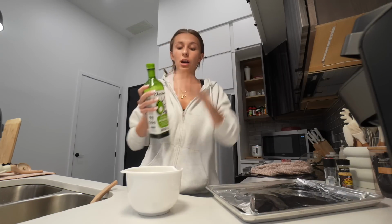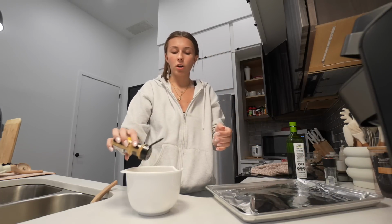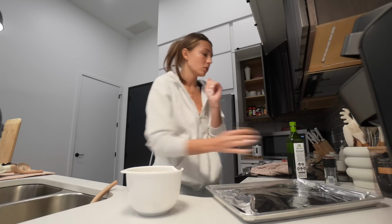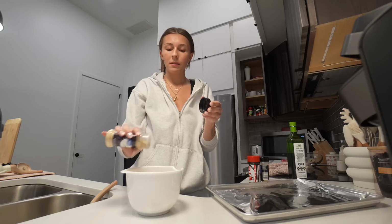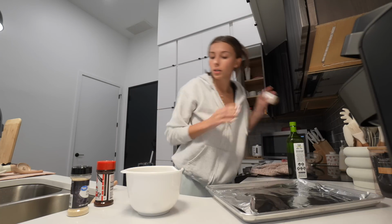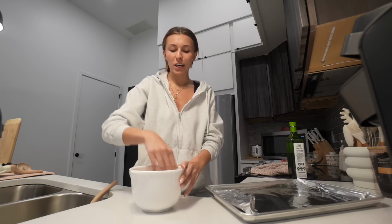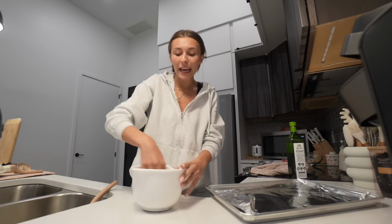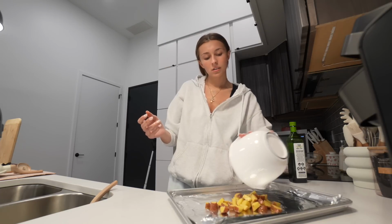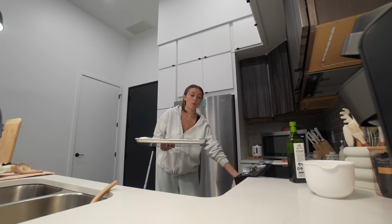Potato time. Avocado oil, just a little bit. You can season these however you want. I'm gonna put some of this same garlic butter seasoning just because I don't know why I like this stuff so much. Some salt, onion powder, Lowry's seasoning salt, and then some garlic powder. Also some pepper. Okay, now you just mix it all together, get everything evenly coated. I love this. I feel like I'm a cooking channel. Now I'm putting these in the oven for 30 minutes at 400 degrees.